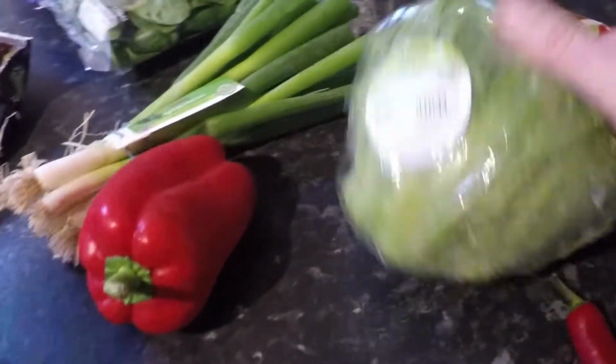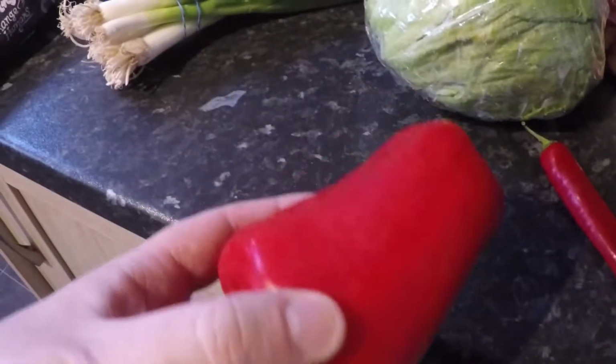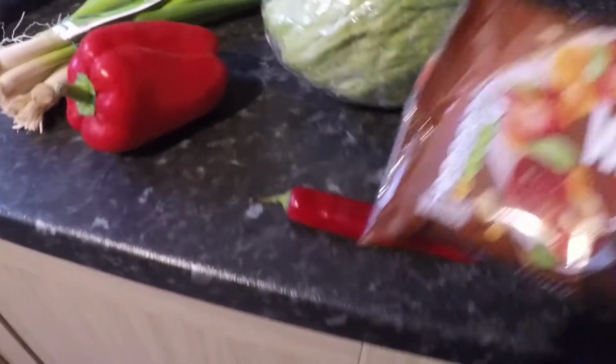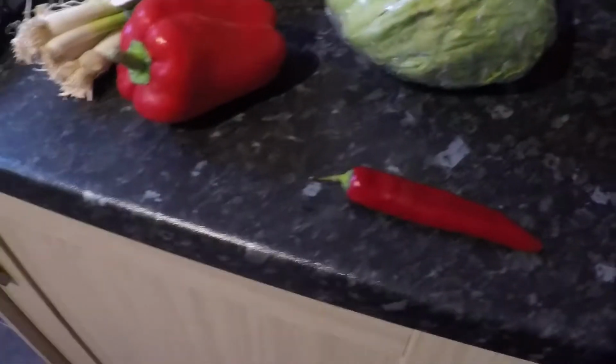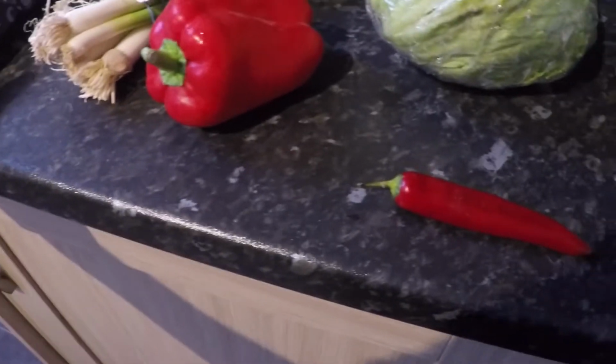So we've got iceberg lettuce. We have spinach. I'm still getting used to the placement of this camera. We have a bell pepper. We have a chili pepper. We have spring onions. We have kind of flat-bready things because they do not have the right things in our local gigantic Tesco's. What else do we need? We also need something to cook these bad boys in.